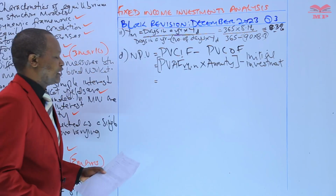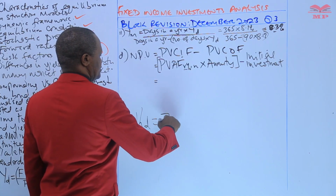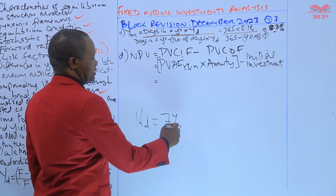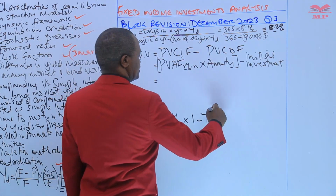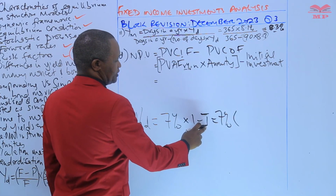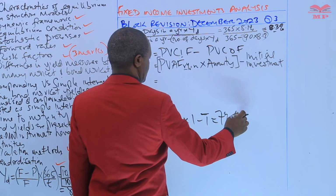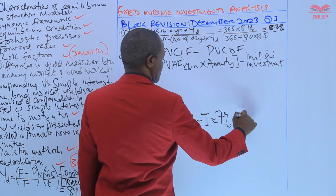You understand? The cost of debt, Kd, will be equal to 7% times (1 minus T), which is equal to 7% times the tax is 30%, so it will be 70%. The tax is 30%, so 1 minus 0.30 will be equal to 0.7.